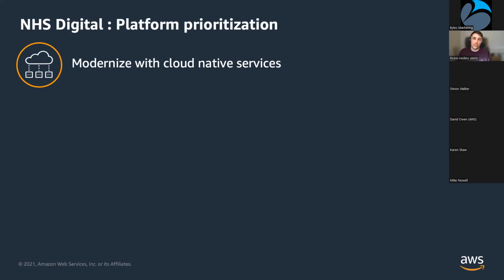So when we started to think about what we could do with this majority VMware workload, we drew up a prioritization. The first was that wherever possible, we would try and modernize with cloud native services. So rather than attempting to just lift and shift, we'd look at modernizing into better or smarter ways of doing things where that was possible. Wherever we went, we needed it to be resilient and highly available.